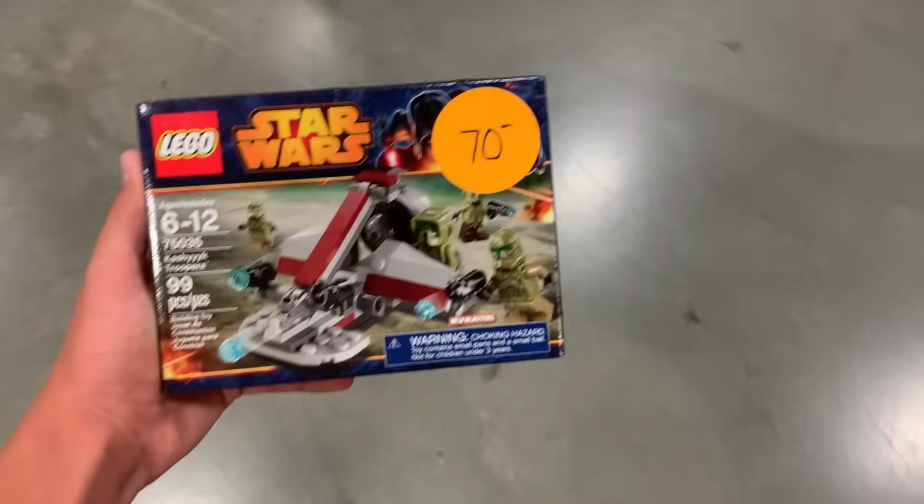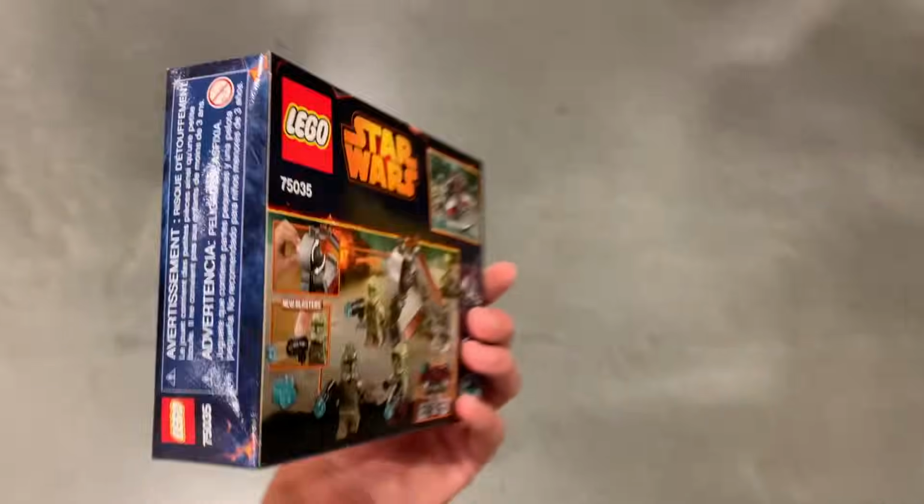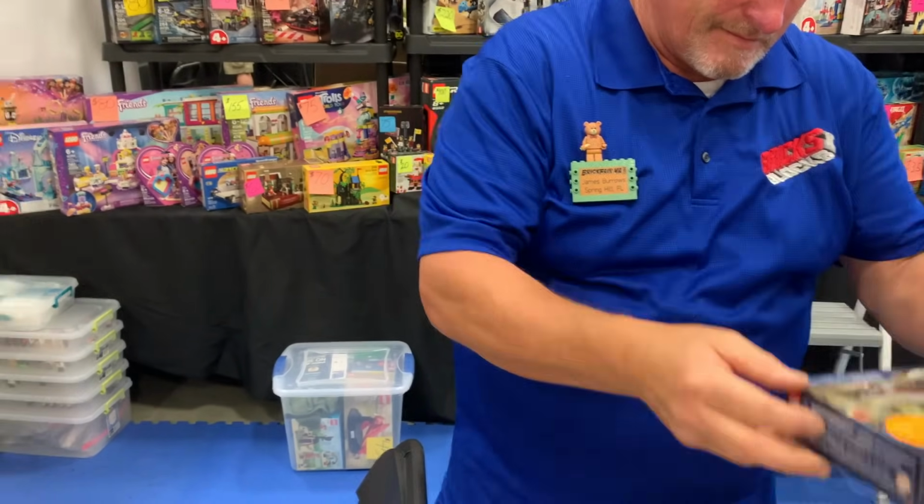And the trade was the Batman set for a 2014 Kashyyyk Battle Pack, which is worth around $70 sealed. And with that, it just shot us up another $20 in value. And because battle packs are so hot right now, this ended up being a very quick trade.